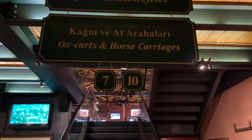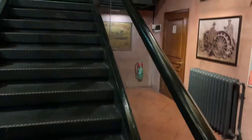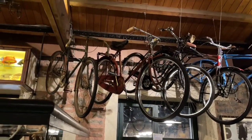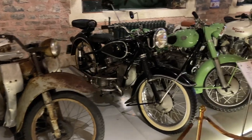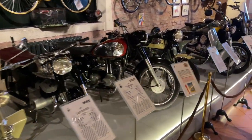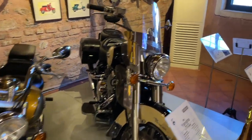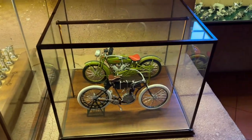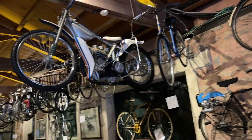Bye-bye. All right, so let's go up to the ox carts, horse carriages, cycles, and motorcycles. And this is the bathroom section. Wow. If I ever get to where I don't feel that I'm going to win race meets, I won't go. I'll be all done. All these bicycles.